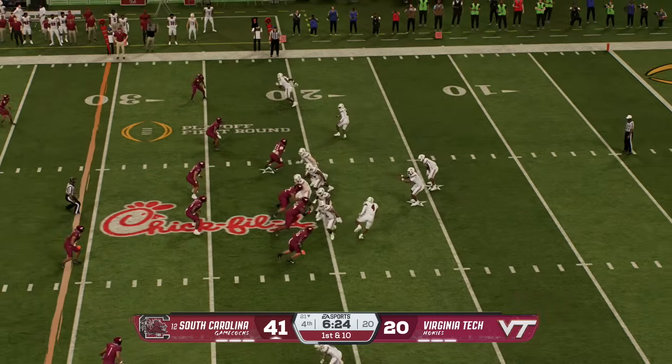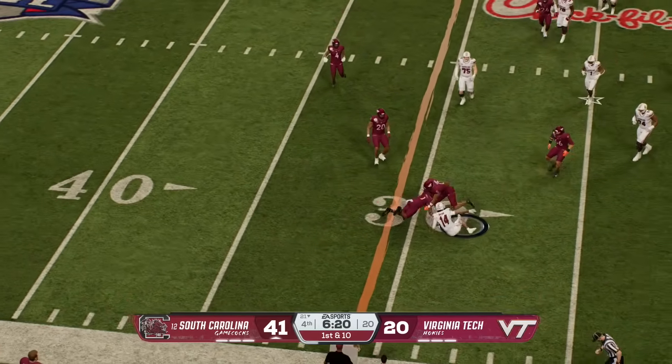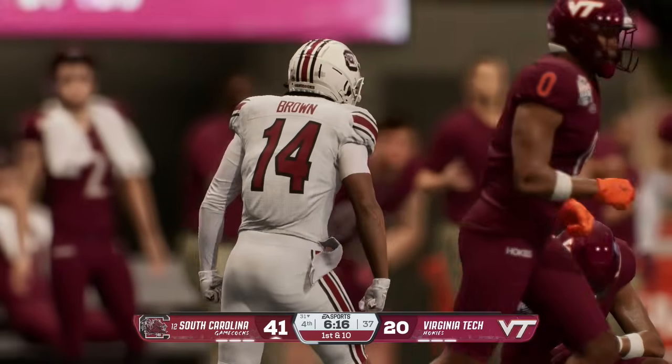First and 10. They start the drive with a quick throw to the left side. Tackle made after a solid gain. They'll spot the ball for 31.